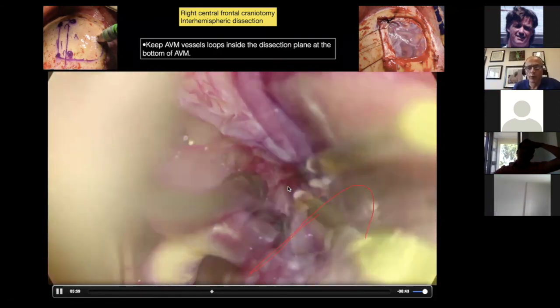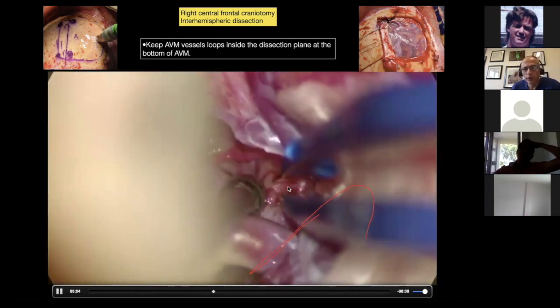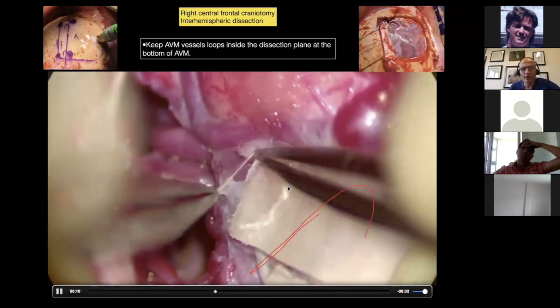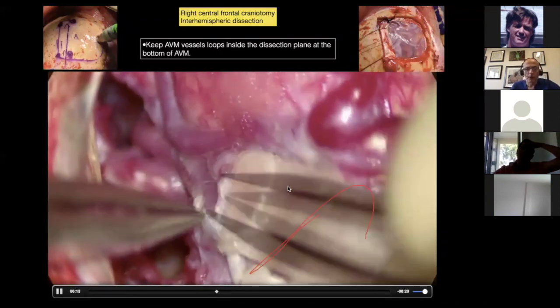And I always use a mouthpiece. Without a mouthpiece, I cannot operate. They call it Turkish pacifier in our operating room. If I don't have a mouthpiece, I am very, very irritable. Like a little baby, right?